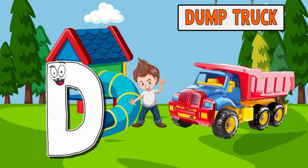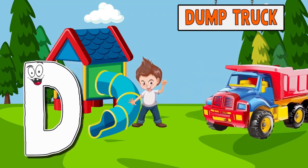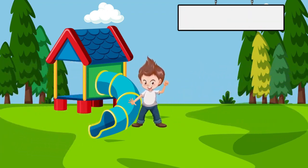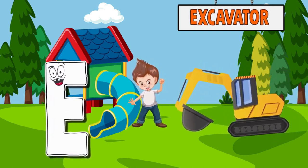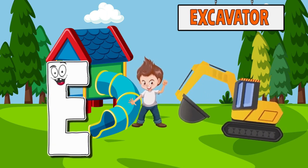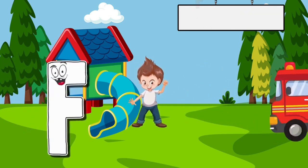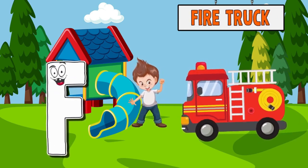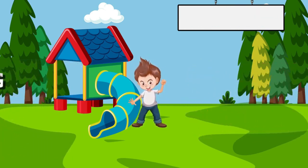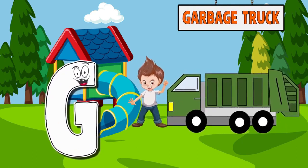D is for dump truck, and it's used to transport dirt. E is for excavator, and it's helpful to dig the ground. F is for fire truck, and it's kicked the fire out. G is for garbage truck. It goes around the town.